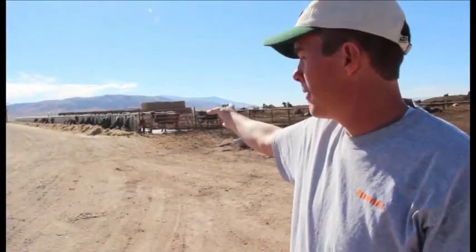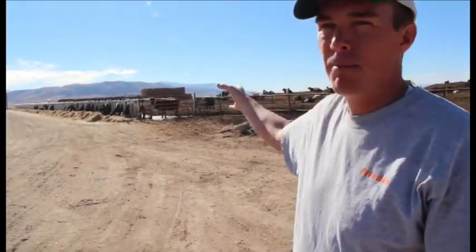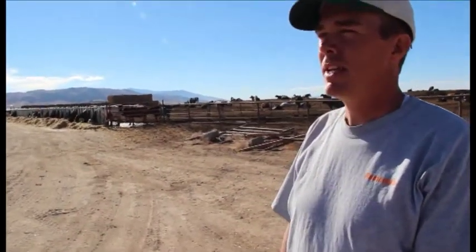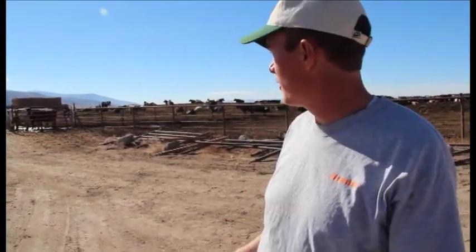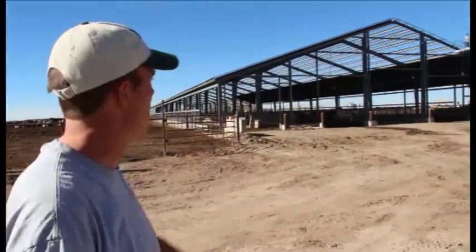With this construction, we had to make room for them to work on 2 pens at a time, so we had to empty 2 of our pens out. And so I built a manger here, put in headlocks, and I'm combining my far-off dry cows and my springing heifers in 1 pen, which has allowed me to free up a couple pens for construction. So at the current time, I am overcrowding my pregnant heifers and my dry cows, but we're working towards the completion of our first freestall barn.